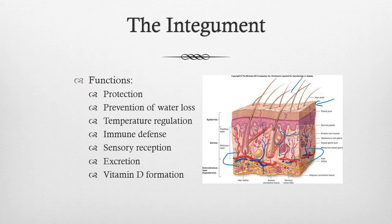If one of those invaders starts to get into the body, starts to come in and make its way in through the skin, we can mount an immune response to it, so we can start to destroy it before it gets into the body and starts to cause us any further harm. We have all kinds of sensory receptors, the ability to determine if something is on the skin, if something is touching us, if something's trying to crawl on us, things like that.